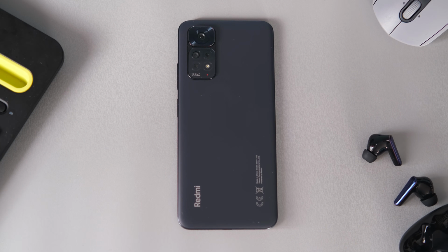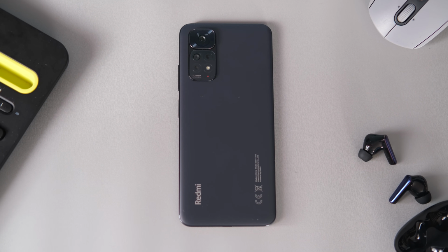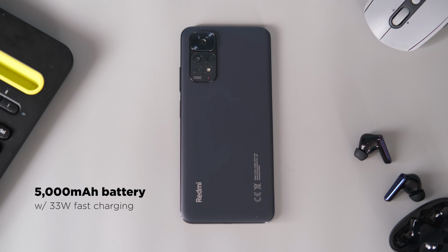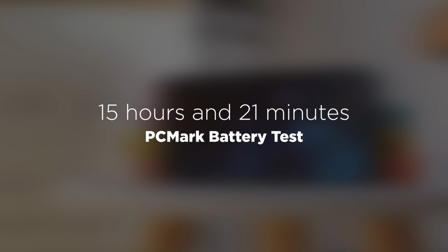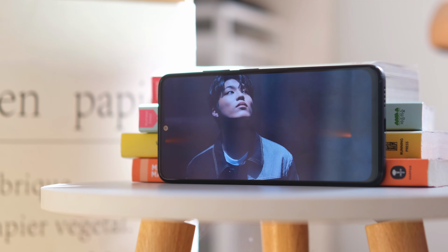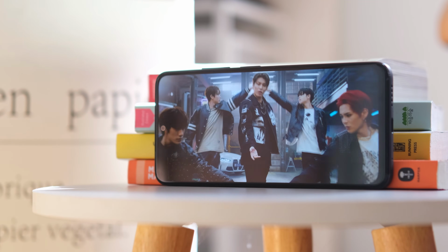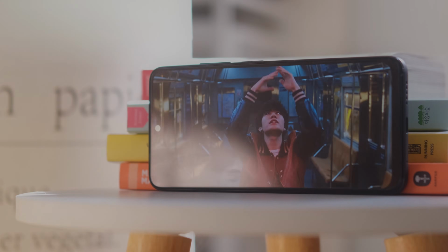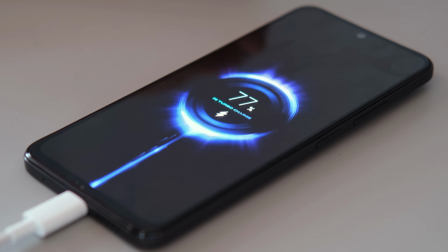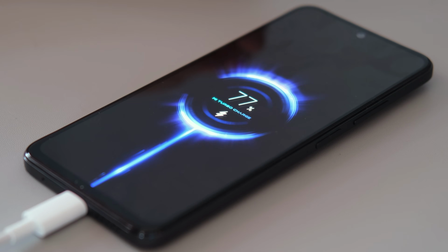For the battery, we have the same as the Redmi Note 11, which is a 5000 mAh capacity. PCMark's battery test rated the battery life at 15 hours and 21 minutes, while our standard video loop test, which involves playing 1080p video on loop at 50% brightness in airplane mode, got 21 hours and 15 minutes of playback, which is good. The 33W fast charging, on the other hand, can replenish it in a little over an hour.